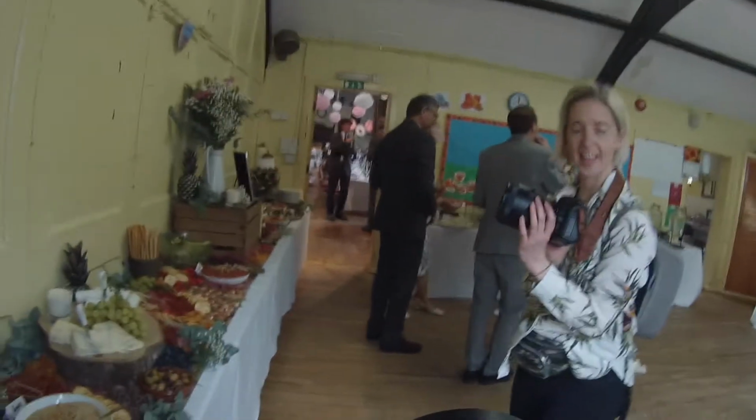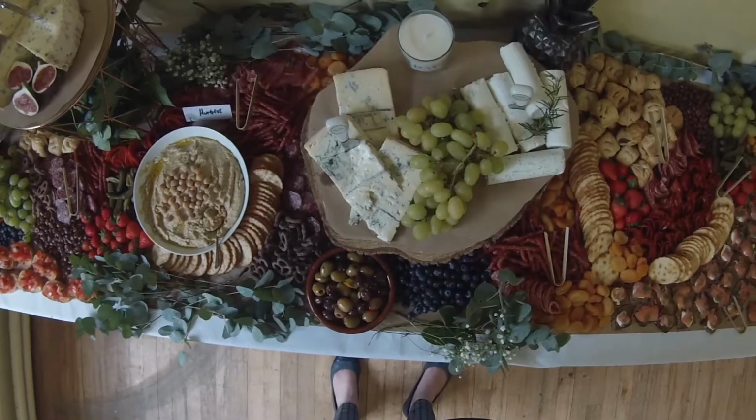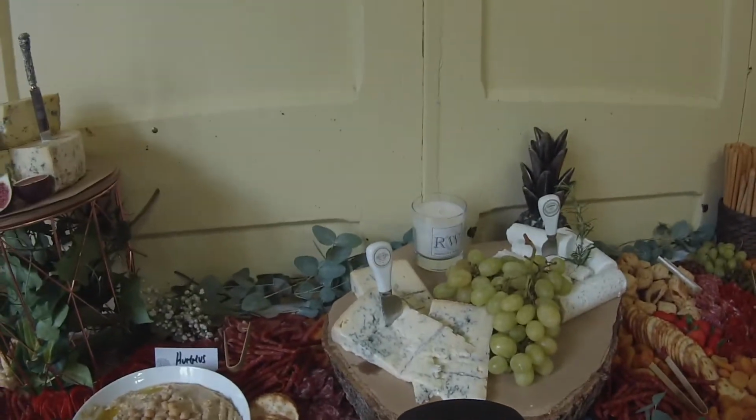That's my second photographer, Nicola. Hi, Nicola. So she's helping me out with different angles. Obviously, she's got a 85mm lens on her camera, which is really, really good for candids if you don't want to get too close to people.